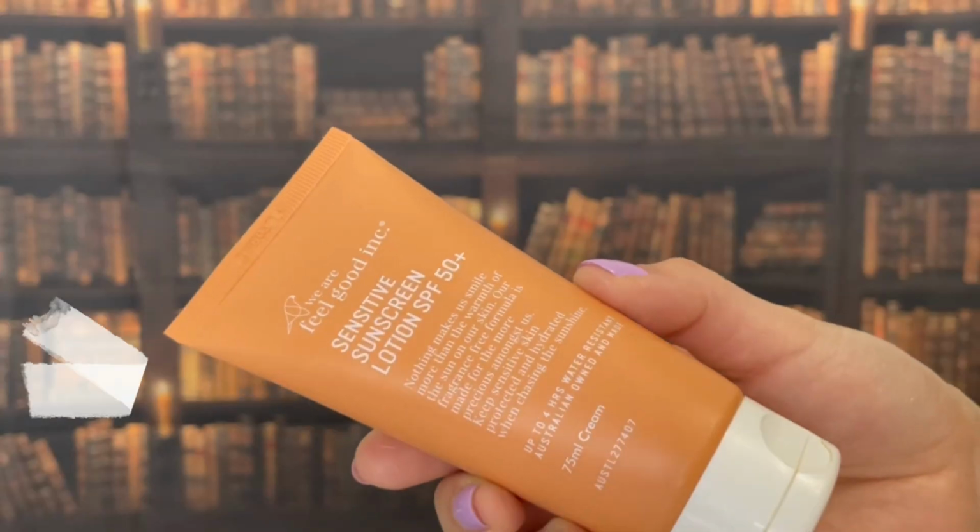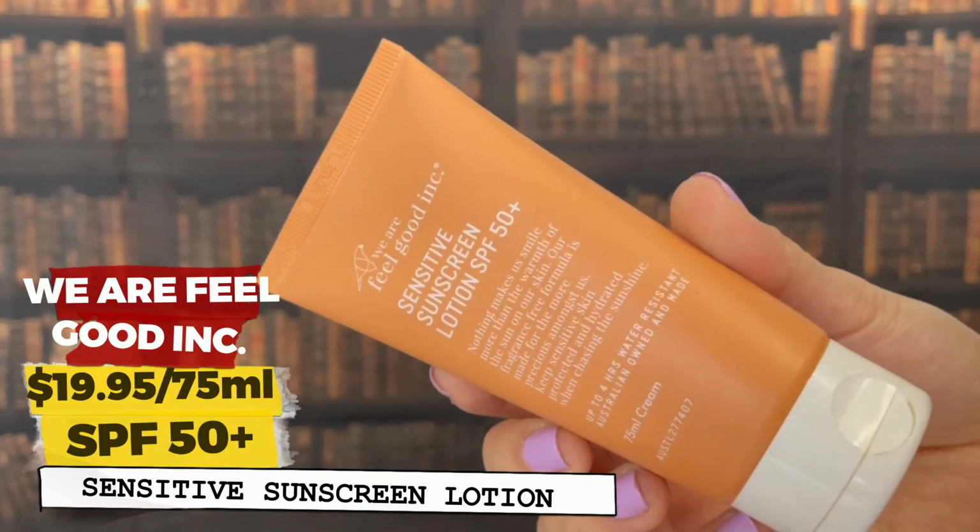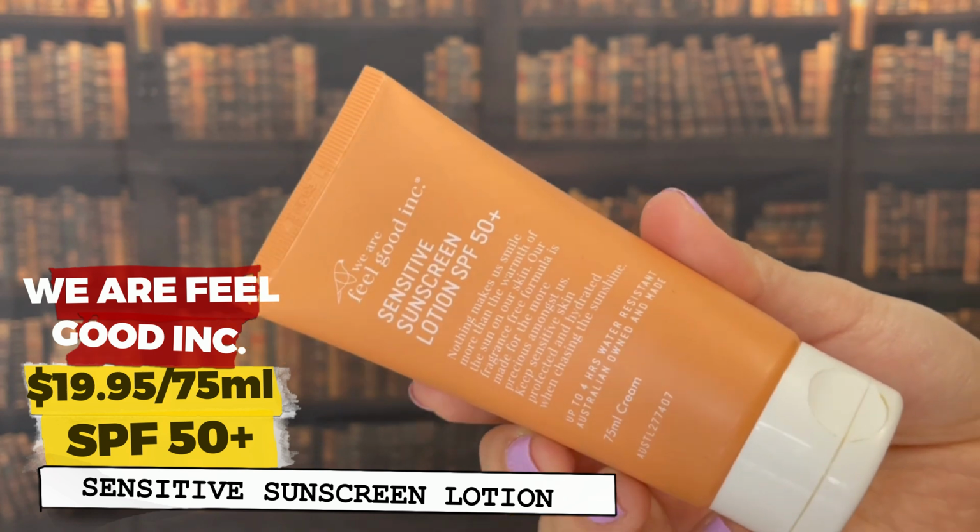Starting with Australian sunscreen, can't say no to trying out an Australian sunscreen. I have tried out this We Are Feel Good Inc Sensitive Sunscreen Lotion SPF50 PA. I've got the 75ml cream, and this is their travel size. Their full size is 200ml if I remember correctly. This one retails for $19.95, which I think the price is okay.